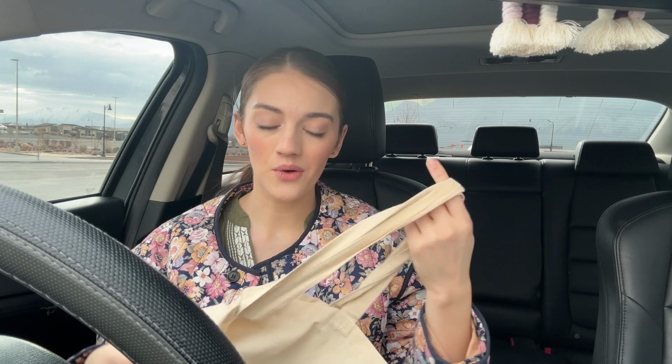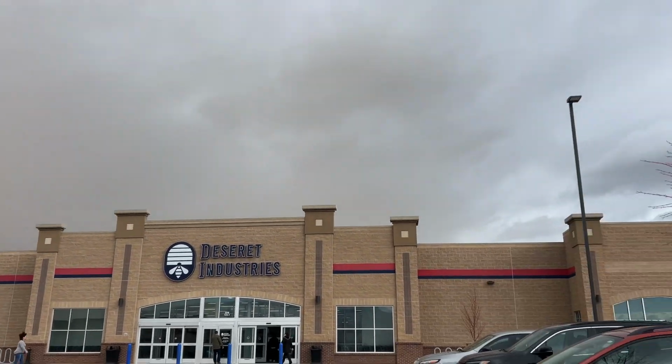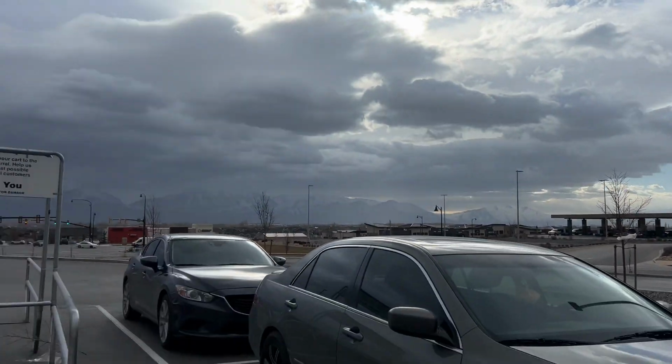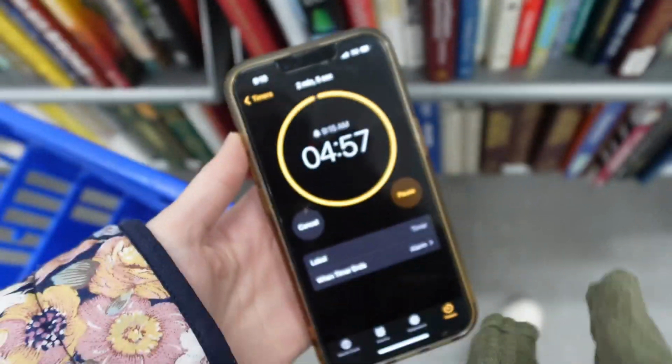It looks like they just opened the doors. People are walking inside. So let's go see what we can find. We have 5 minutes of browsing and then 2 minutes to actually pick out the books. The sky is so gray. It's crazy how gray it is. And then over here it's like blue. Time to go.